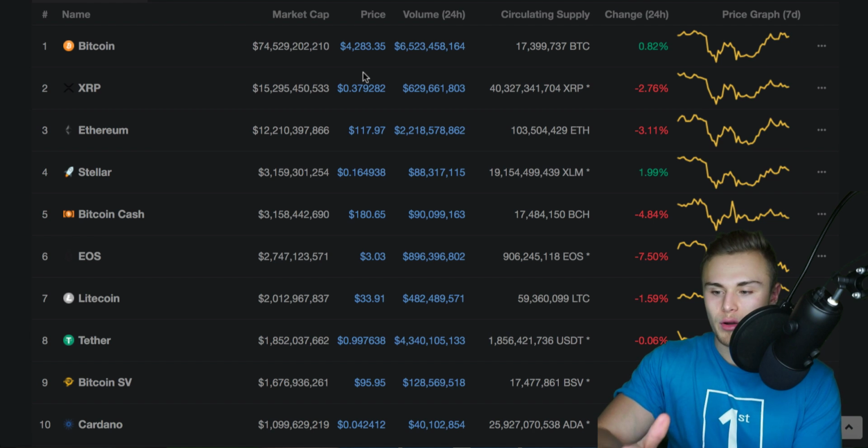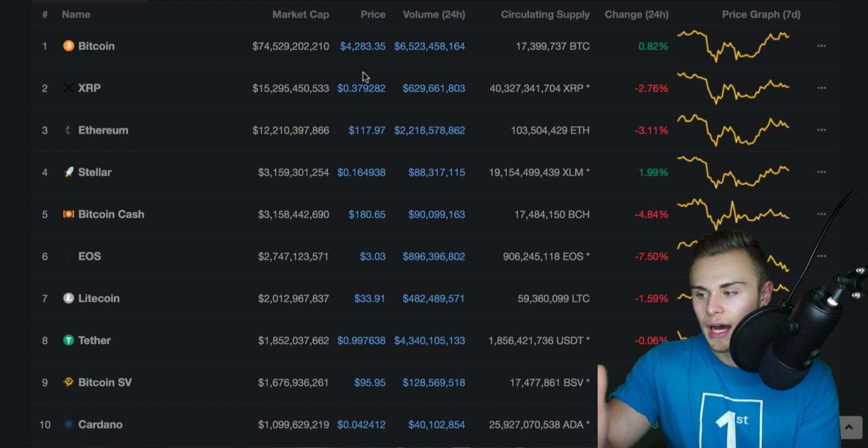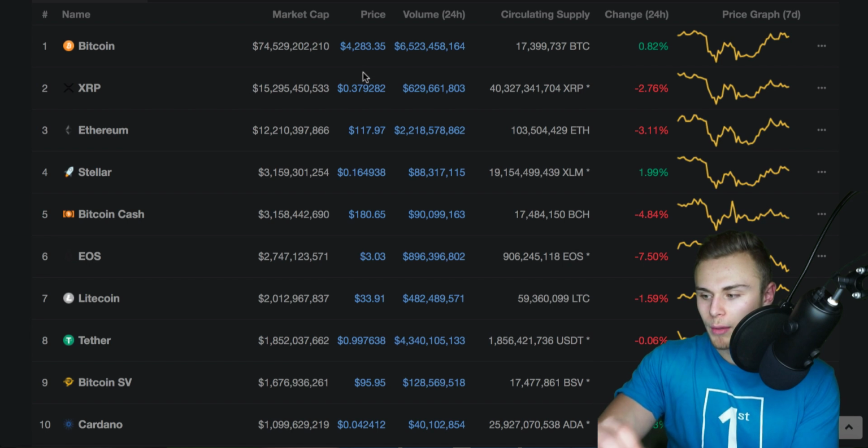The other cryptos, though, for the rest of the market, are down for the most part. Most of them are down 2 to 3%. EOS taking the biggest hit, down 7.5% compared to the rest of them. Litecoin down by 1.56. Stellar actually up by 2%. Didn't even notice that. XRP down by 2.76.